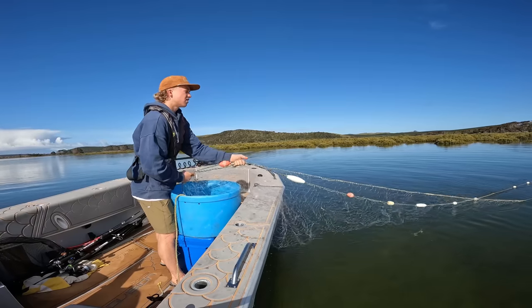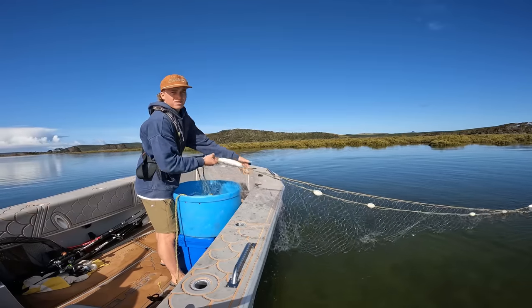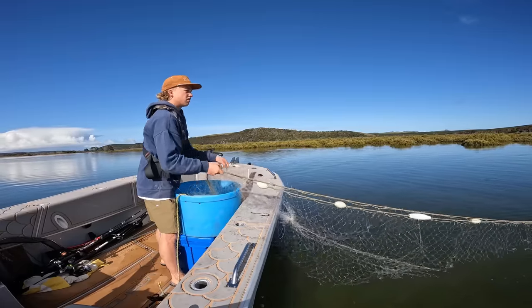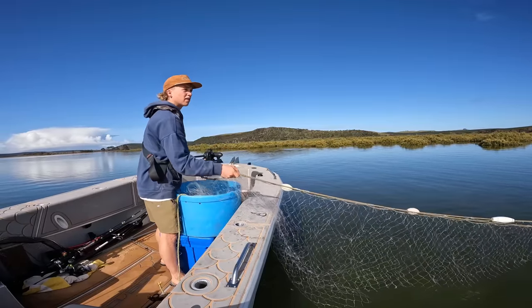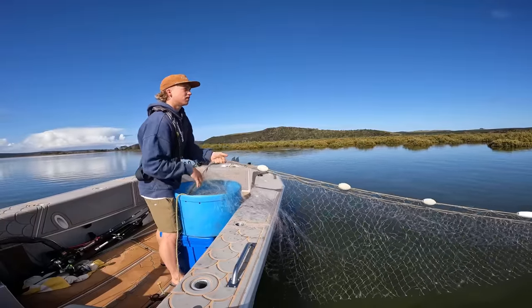That's right, we'll do this. And then we might see some mullet jumping on the way back or something, on the way out to the entrance. Then we can biff the net in there, but if not, we'll just head straight out and go and do something, because at the moment, this is just wasting time.